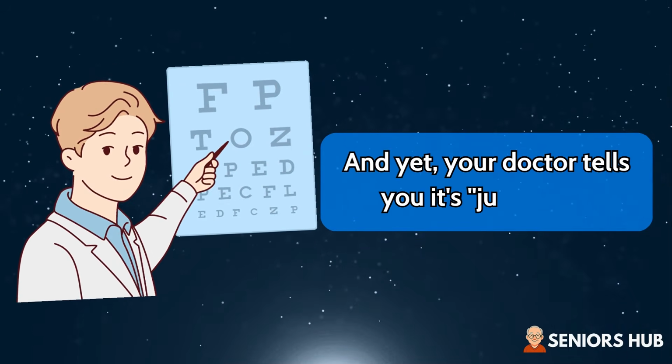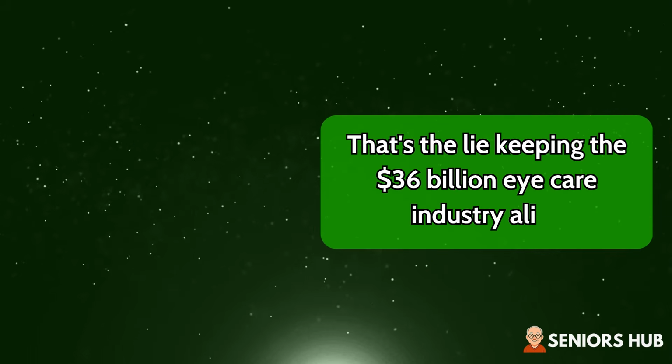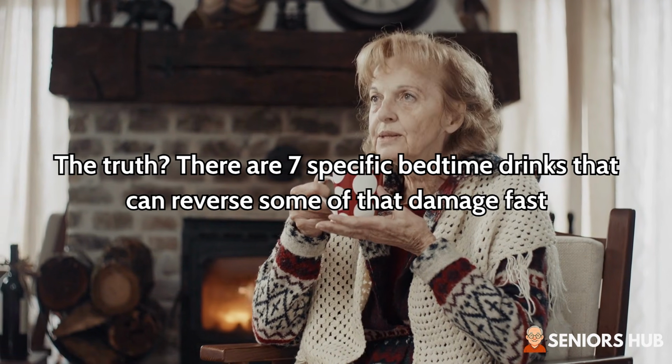And yet, your doctor tells you it's just aging. That's the lie keeping the $36 billion eye care industry alive. The truth. There are 7 specific bedtime drinks that can reverse some of that damage fast.